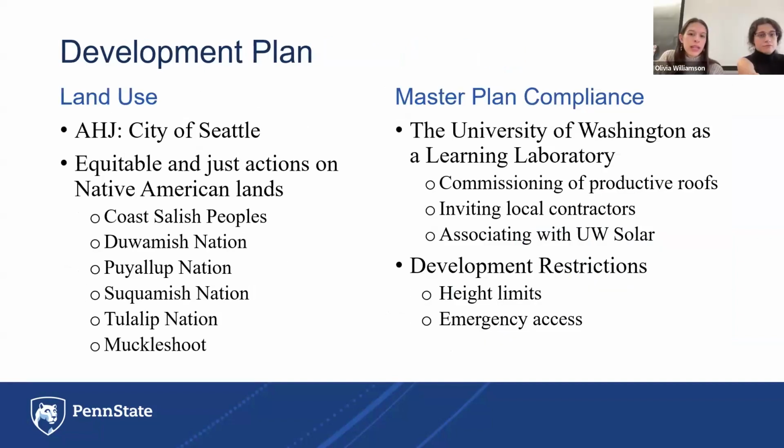Looking at the development plan, the university is located in the University District of Seattle, Washington, so it was determined that the city of Seattle is going to be the authority having jurisdiction. The University of Washington and the Burke Museum are both located on the lands of the Coast Salish peoples and reside within the Duwamish, Puyallup, Suquamish, Tulalip, and Muckleshoot nations. Therefore, it is vital to acknowledge their needs and desires in the pursuit of equitable development through their land acknowledgements.